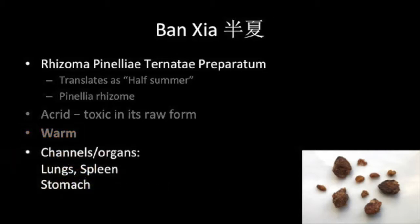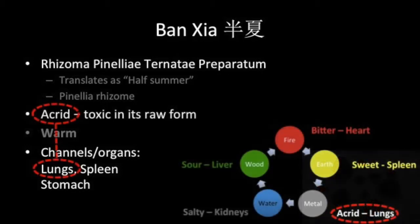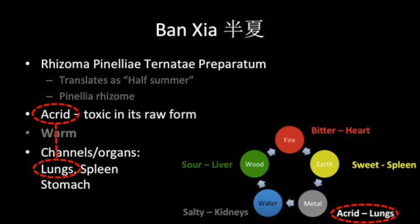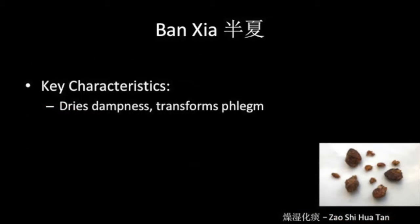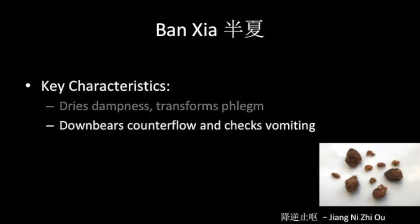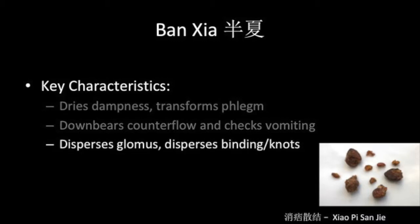Ban xia is associated with lungs, spleen and stomach. You will remember that the lungs are associated with the acrid taste in the five transformation theory. The characteristics of ban xia are that it dries dampness and transforms phlegm. It downbears counterflow and checks vomiting. And it disperses glomus and knots.